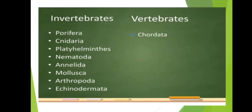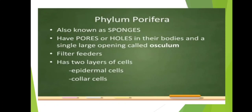These nine phyla are categorized into invertebrates and vertebrates, two categories, in which eight out of the nine phyla come under the invertebrates category, and only one comes under the vertebrate category. So we are going to start with the invertebrates. The first phylum of the invertebrate category is Porifera. They are also known as sponges, have pores or holes in their body and a single large opening called the osculum.